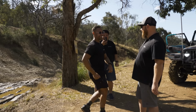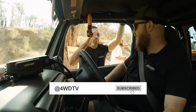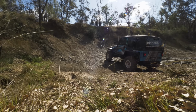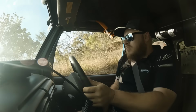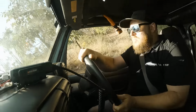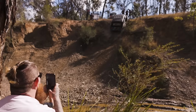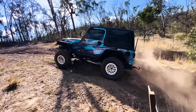Let's go. TJ versus Tank 300. Woo! All right, best. Sweet, let's do this. Callum took the most difficult track. Thought, you know what, I'm not going to play around here. Started off low range, lockers, and absolutely cakewalked it. The TJ definitely proved its capabilities, literally crawling it. Big thumb up for that Jeep, it's so good.